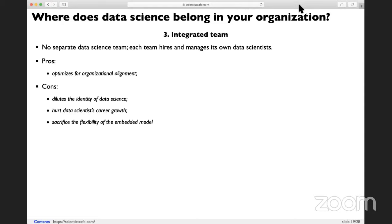But the concern is you don't actually have a data organization anymore. So what's the career path of the data scientist in the team, because a data scientist cannot become a marketing manager? What's the career path of the data science team? I think it's more of a concern in companies where data science is not as big as in some other companies. For a company like Google or Facebook, it's really data heavy.